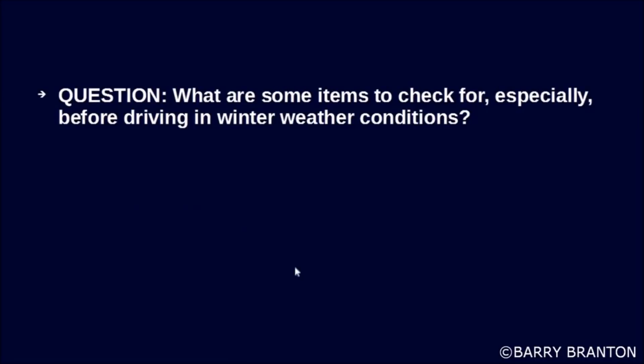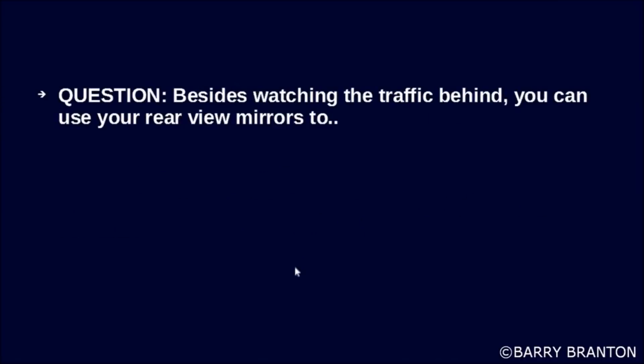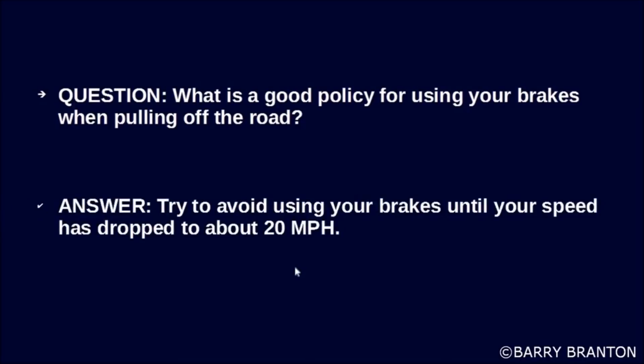What are some items to check for, especially before driving in winter weather conditions? Check the antifreeze coolant level and the windshield washer de-icer liquid level. Besides watching the traffic behind you, you can use your rear view mirrors to watch for possible tire fires. What is a good policy for using your brakes when pulling off the road? Try to avoid using your brakes until your speed has dropped to about 20 miles per hour.